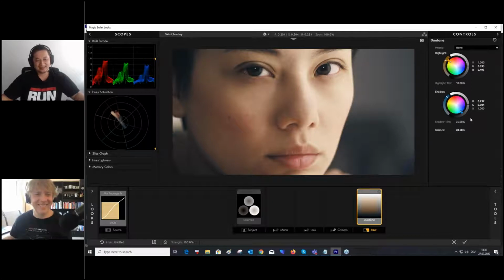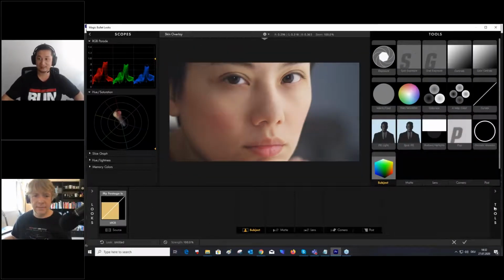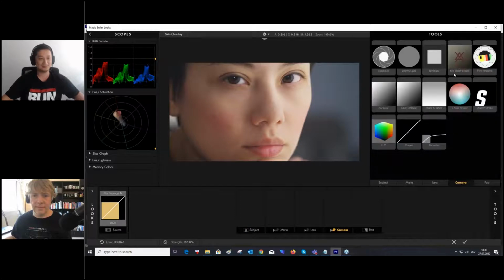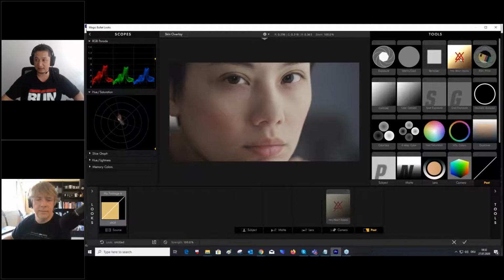So literally, I'm now done. But there's even a simpler way in Magic Bullet Looks to approach Bleach Bypass. And that particular approach is just by using the Bleach Bypass tool, because Magic Bullet Looks has a Bleach Bypass tool. So in the camera category, we have the negative Bleach Bypass. And in the post category, we have the print Bleach Bypass.